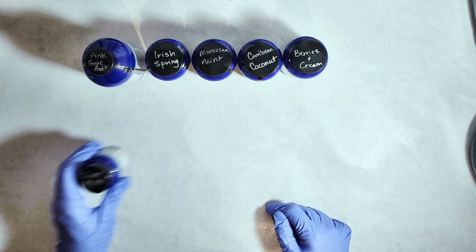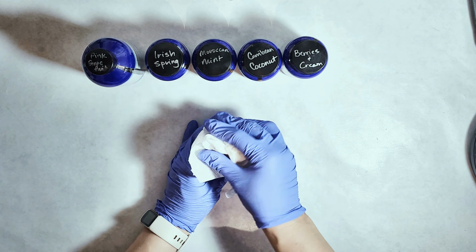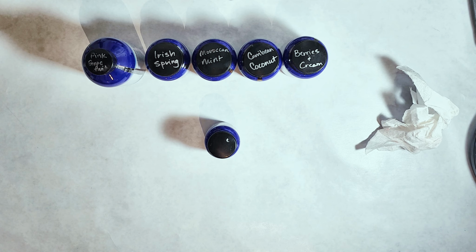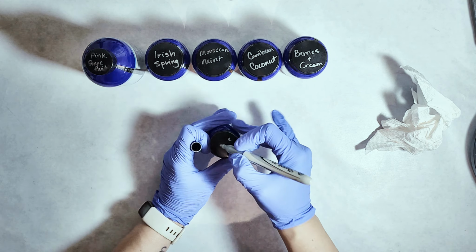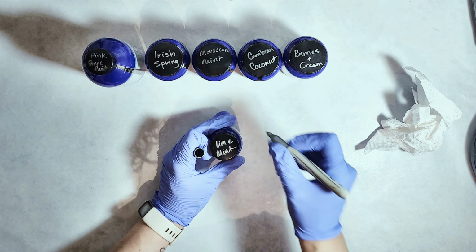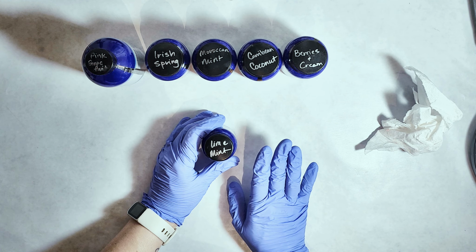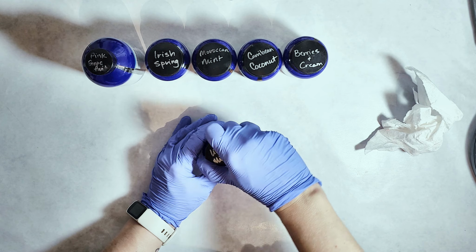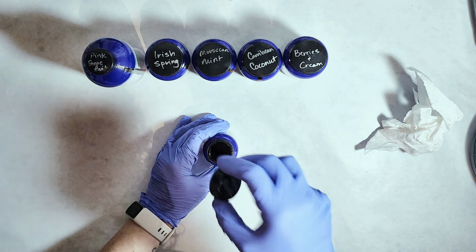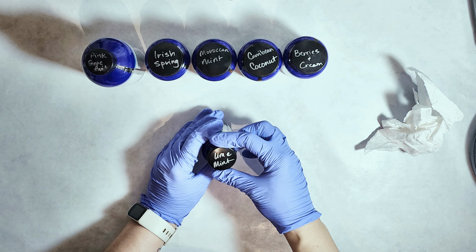The next one is another Wholesale Supplies Plus fragrance from Crafter's Choice, and it's Lime Mint. Let's go ahead and rewrite that on here. And this fragrance does accelerate. Well, it accelerated my last batch. I don't really know. I guess it behaves okay.